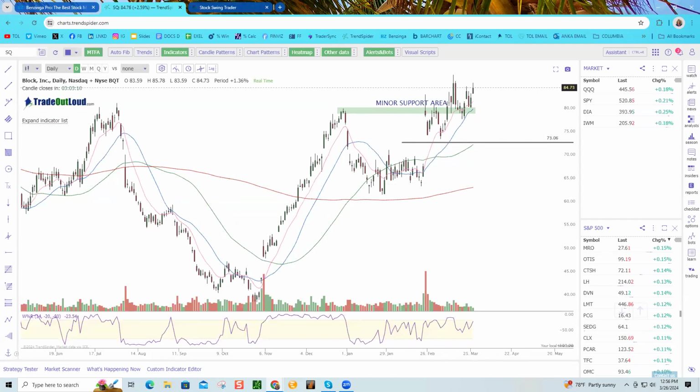And SQ. All right, and SQ right here, this is the last stock that we're going to be analyzing. SQ is higher. I am in SQ from $81.95. So I'm up a little bit. I'm not hugely up. I'm looking for the first target into $100. So definitely this is going to be a medium-term swing trade. As you can see, my entry is $81.95.